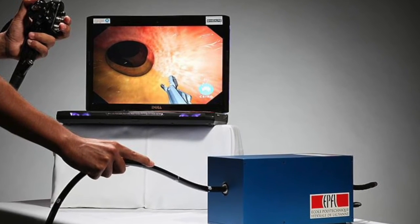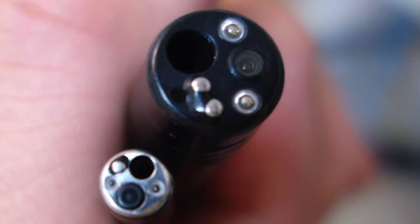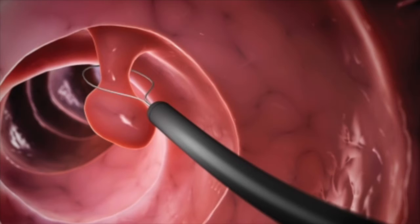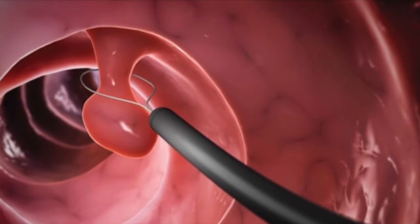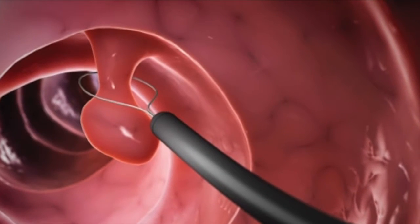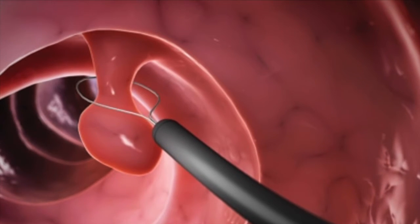There's also a channel that delivers water and air during the procedure, and another channel for water only. And there's also a channel where the doctor can pass instruments through it, like tiny forceps, wire loops, or snares that are used for the removal of polyps or for taking biopsies.